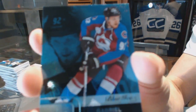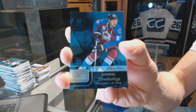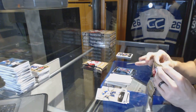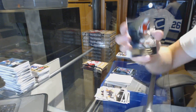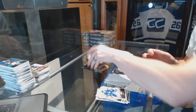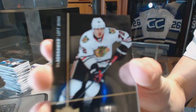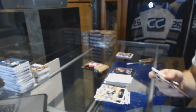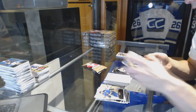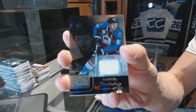Showcase Blue Ice, numbered to 99 for the Colorado Avalanche, Gabriel Landeskog. Showcase Blue Ice, number 99 for the Avs, Gabriel Landeskog. Flair Showcase for the Philadelphia Flyers, Jeremy Roenick. Metal Universe for the Chicago Blackhawks, Artemi Panarin. Flair Showcase Jersey for the Colorado Avalanche, Gabriel Landeskog, because why not?